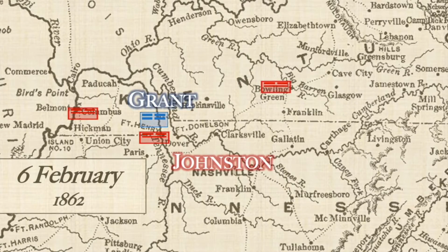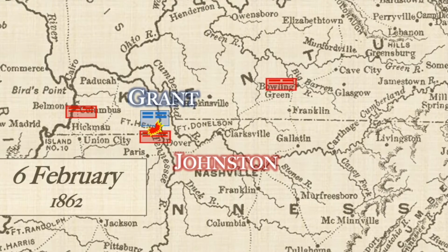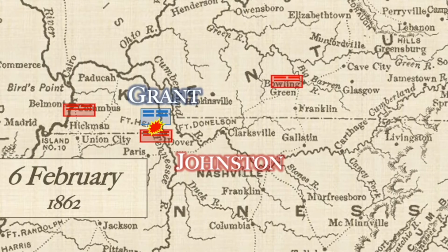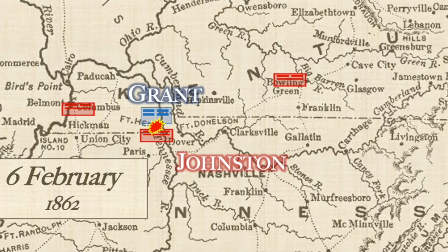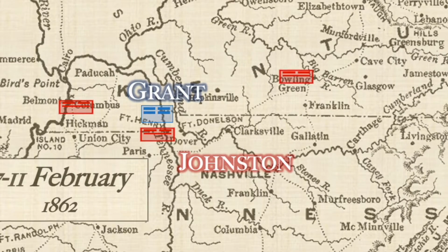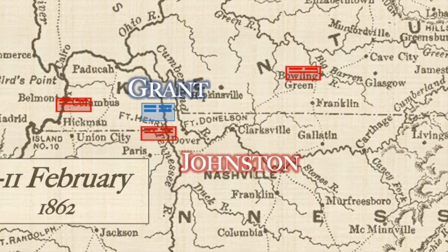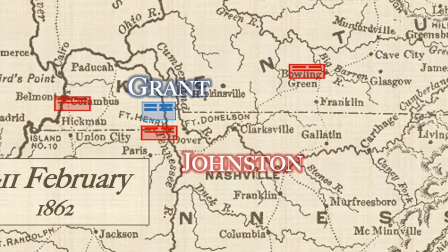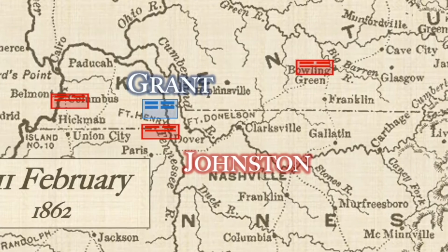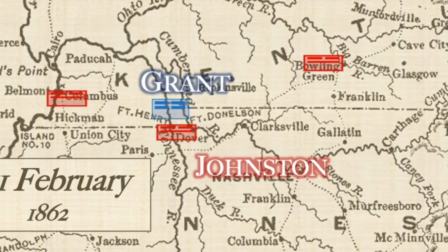With that, the center of the Confederate line retreated eastwards from the Tennessee River to the Cumberland River, trying to hold on to some of these major ports. For the next several days, between the 7th and the 11th of February, skirmishes broke out between Fort Henry and Fort Donelson, separated only by a dozen or so miles. But when the command was trapped at Fort Donelson, Grant was able to surround them.